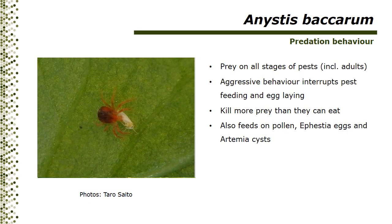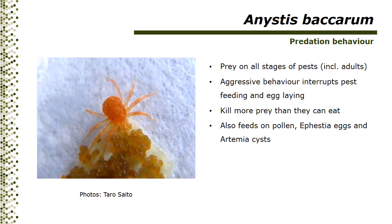They can prey on almost all developmental stages of pests, including adults, complementing other biocontrol agents that cannot. They will kill and consume pests, but they also harass, preventing pests from feeding, egg laying, etc., contributing to overall control. They will also attack and kill more prey than they can eat. Finally, they feed on pollen and several supplemental food sources such as Ephestia eggs and Artemia cysts, like in this picture.